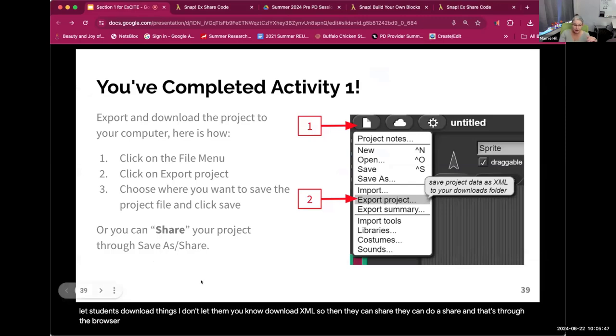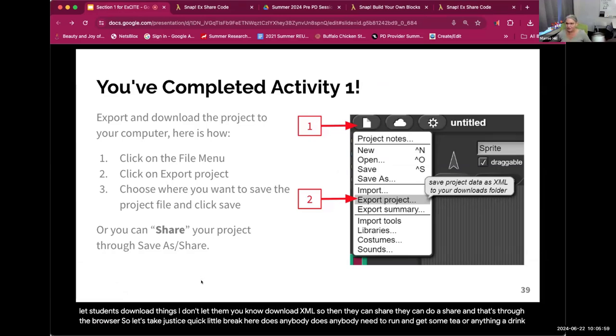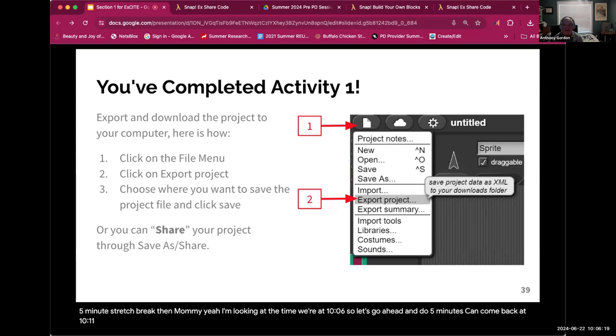Okay. So let's take just a quick little break here. Does anybody need to run and get some tea or anything? A drink? Yes. Did you want to take a 5 minute stretch break then, Marnie? And I'm looking at the time. We're at 10:06. So let's go ahead and do 5 minutes. Okay. So if we can come back at 10:11, that gives everyone at least a chance to go and stretch.